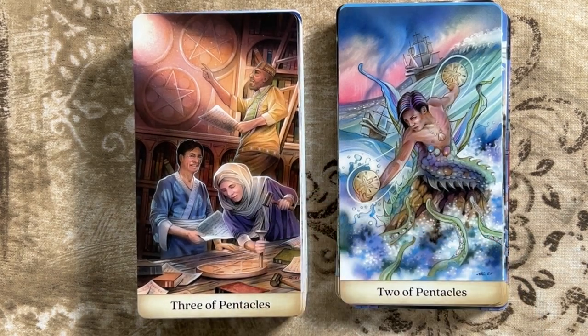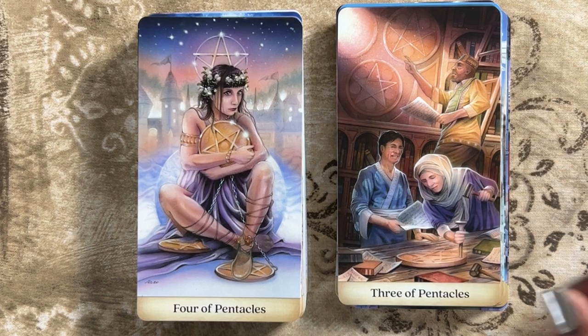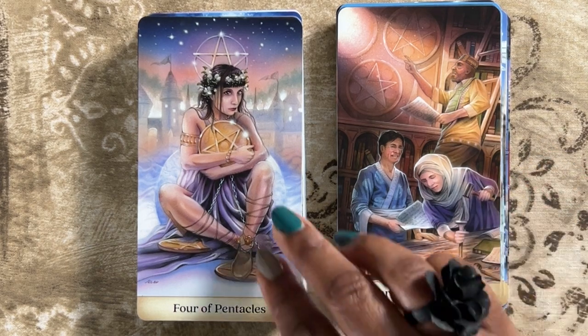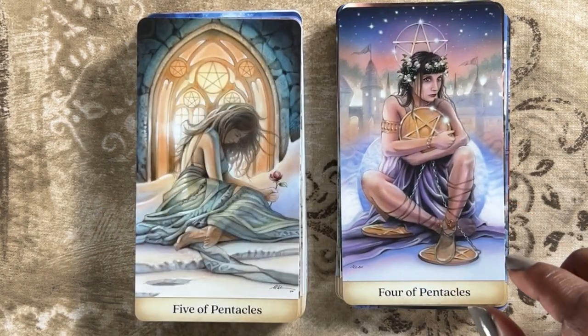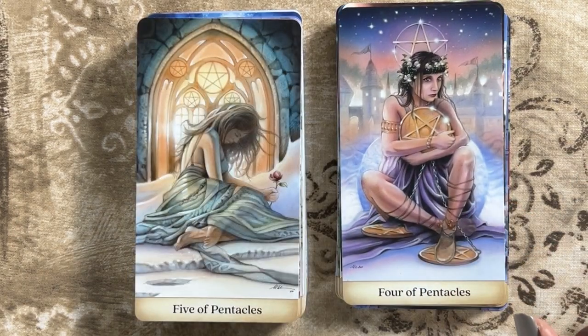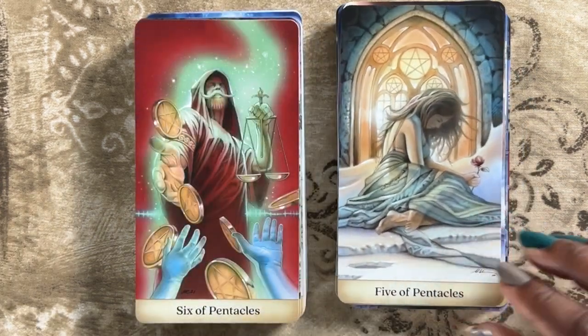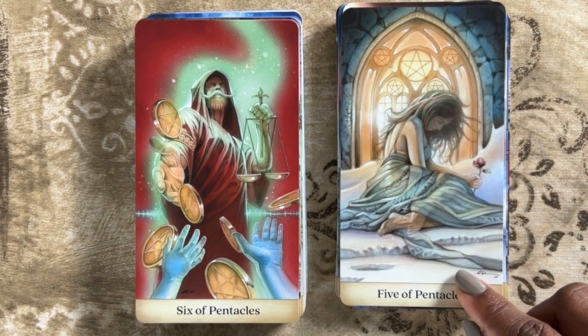I loved this Three of Pentacles. Something about it just really felt so real, maybe magical realism, because it seems like it's realistic, but then it has this sort of dream world feel to it. But that card just felt so real, like something I could see in my life or walk into a library and find. I love this Five of Pentacles.